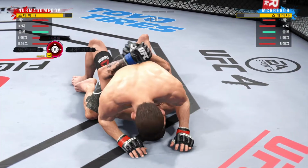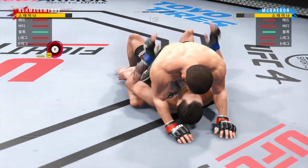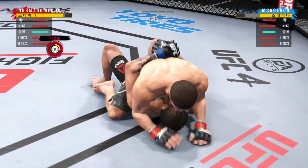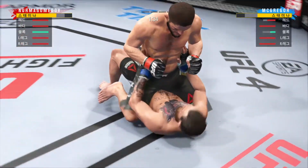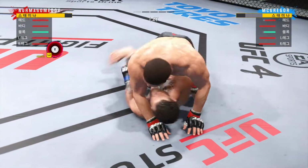Outstanding ground and pound here. Somewhat of a lost art in MMA, at least in terms of making sure that every strike counts. Not an issue for him. He's making every single one of them count. He is not pity-patting. He's not touching. Every punch that lands, he wants you to feel it. 90 seconds now to go in the round.